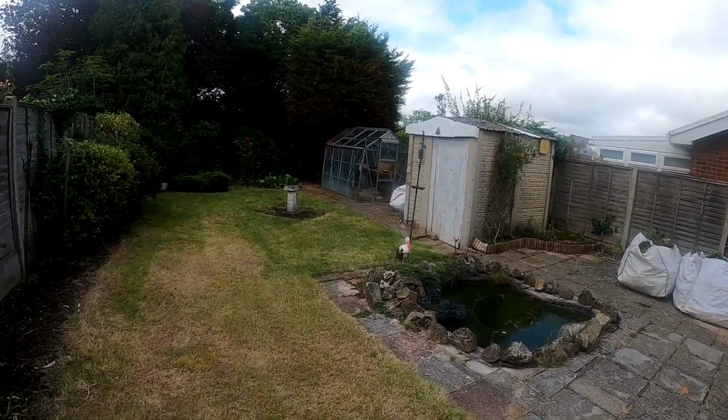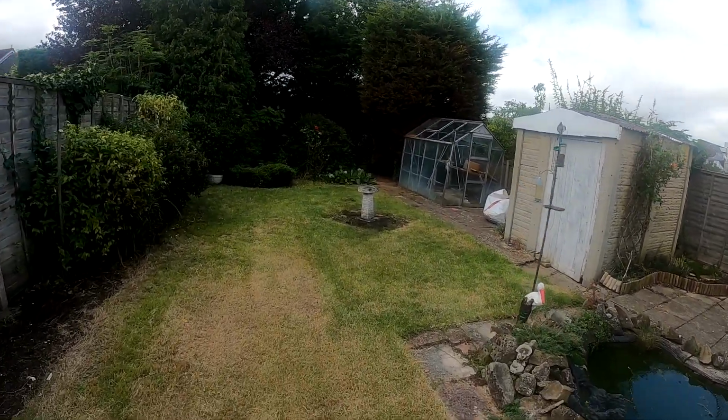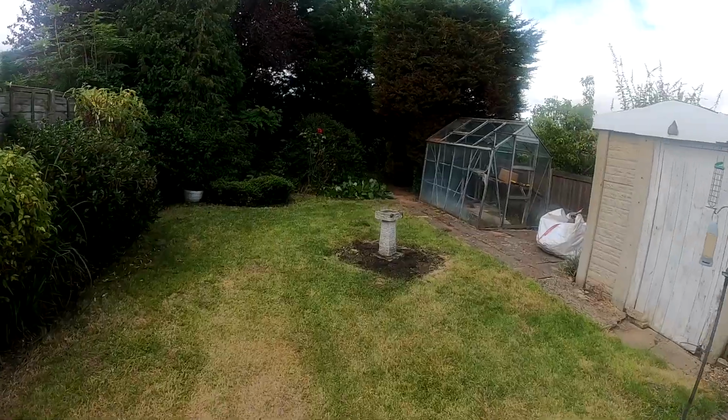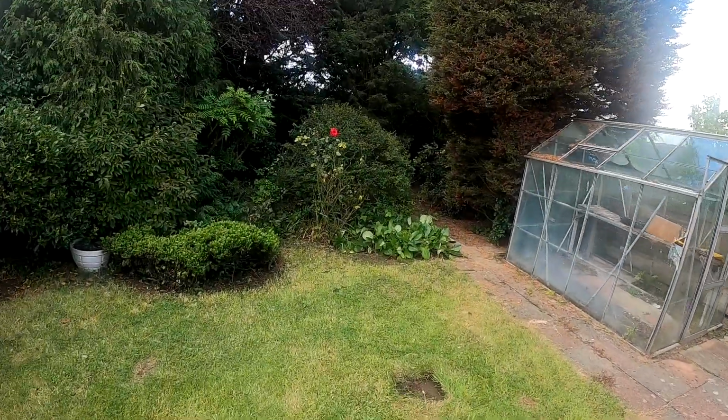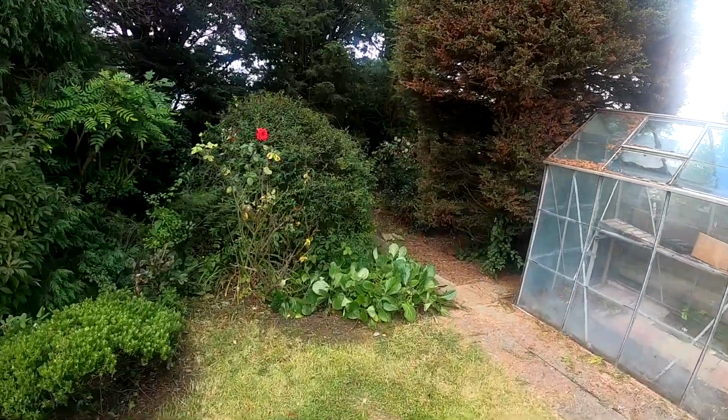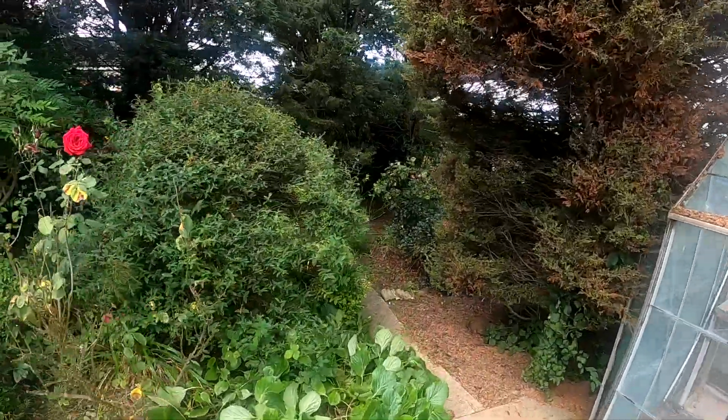So again, just to recap on this property, you do have the 2 bedrooms upstairs, wonderful sized rear garden, plenty of space there to the front, but location really is everything with this one, as you're located just on Hazlemere Road, which is just on the corner of Faversham Road and Joy Lane.